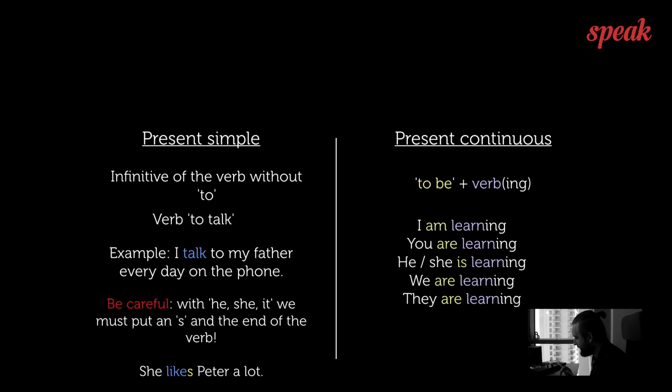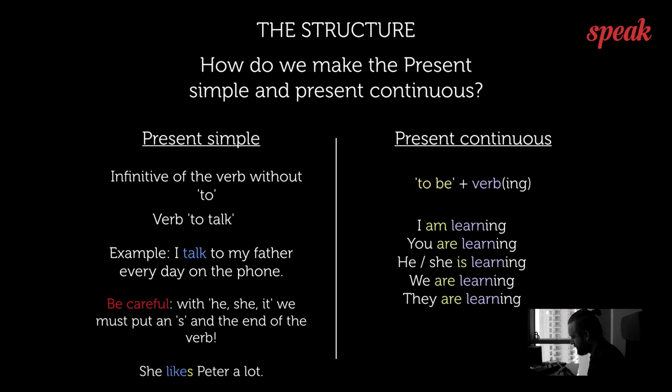Right, let's move to the next part. And how do we make the present simple? How do we make the present continuous? And let's look at the two different structures.